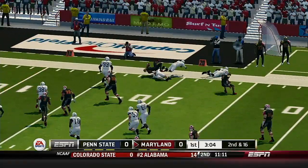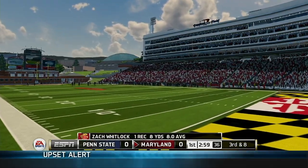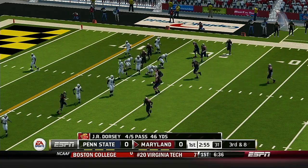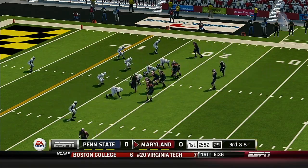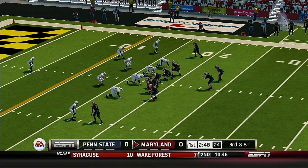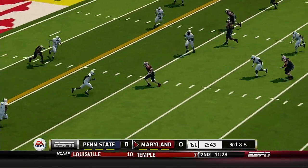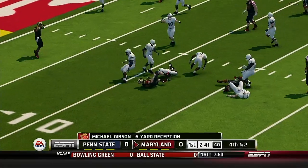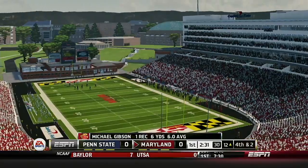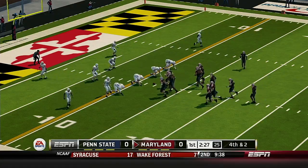Makes the catch, and look out. He's taken down at the 18-yard line. Complete. He's got space to work. And down he goes around the 12-yard line. Gibson gains 6 yards with a short completion. And it's the offense that takes the field on fourth down.